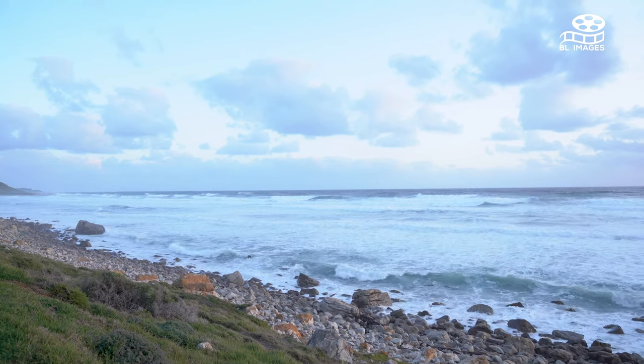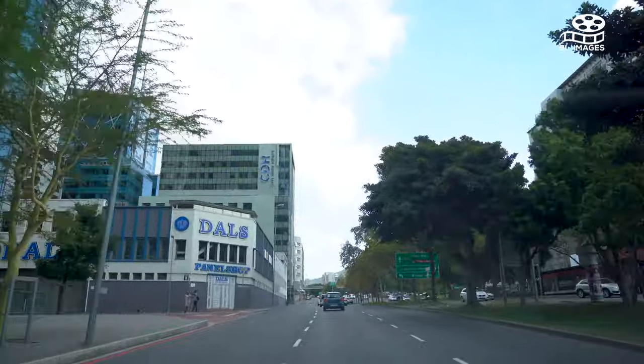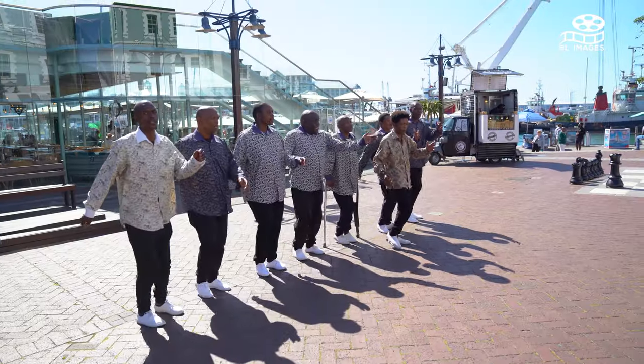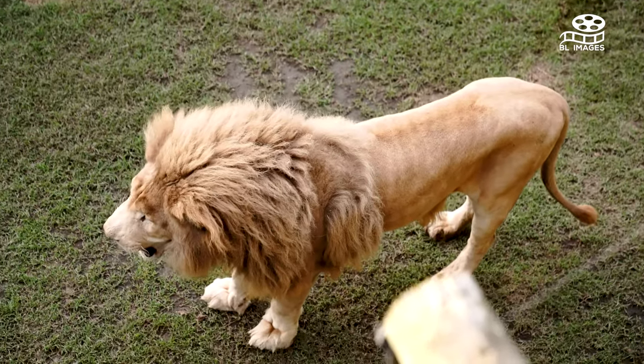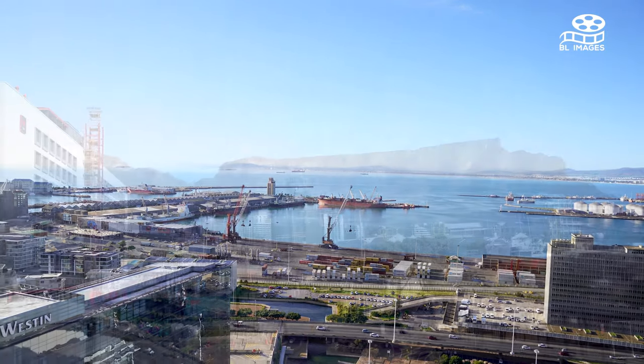And there you have it, the ideal times to explore the enchanting city of Cape Town. Whether you're a beach lover, cultural enthusiast, wine connoisseur, or wildlife seeker, Cape Town offers something extraordinary every year.